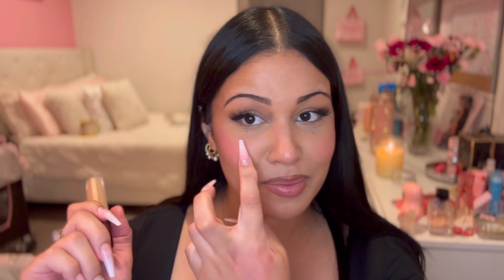Anyways, would I be using this again? Yes, I will be using it again. I will try to do it differently next time. I enjoyed how the Beauty Blender blended it. Do you see how much better this side looks than this side? And this side was with the concealer brush.